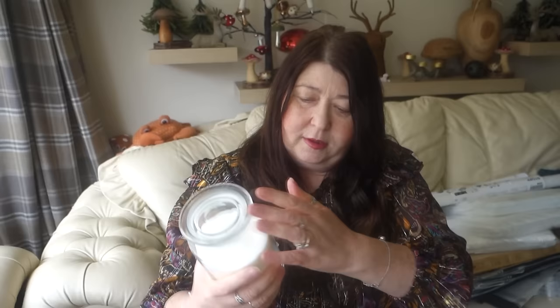I can't really smell it at the minute. I think it's cinnamon. It says cinnamon, guys. My sense of smell isn't great at the minute because I still have this cold and chest infection. But it's cinnamon and I believe it smells really nice because I was told it smelled really nice. And I do like the smell of cinnamon as well. So that was that one.